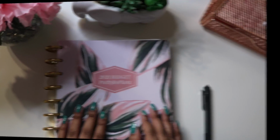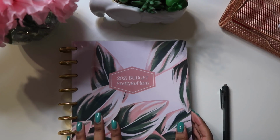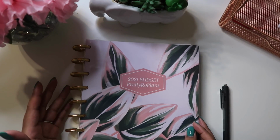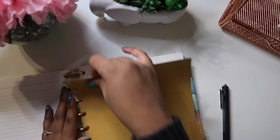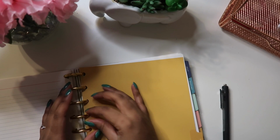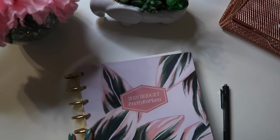Let's get right into this. So this planner is from Plum Planner. It's a Plum monthly planner. I got the planner unbound and I bought these discs from Michaels, which are the Happy Planner discs, and I kind of bound them together. I like it this way so that I can move things around in my planner when the time comes for me to move things around, or if I make a mistake I can take it out and add something else, whereas in a bounded planner you can't do that.